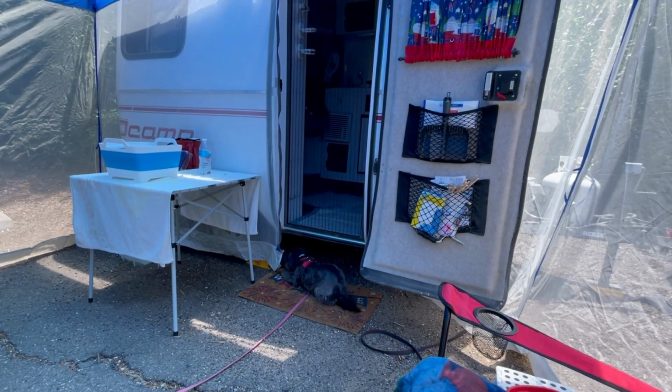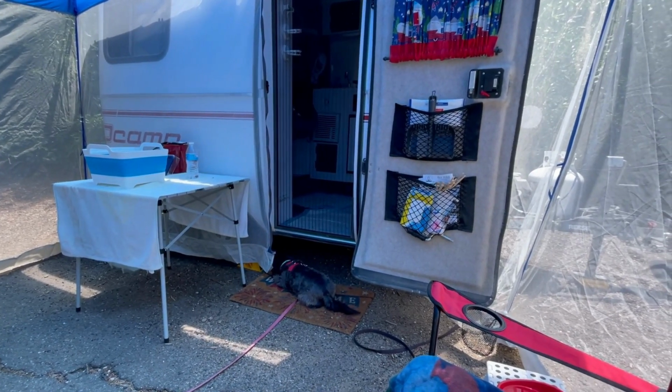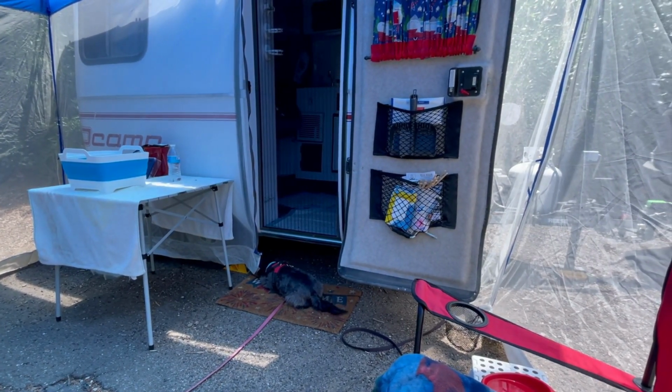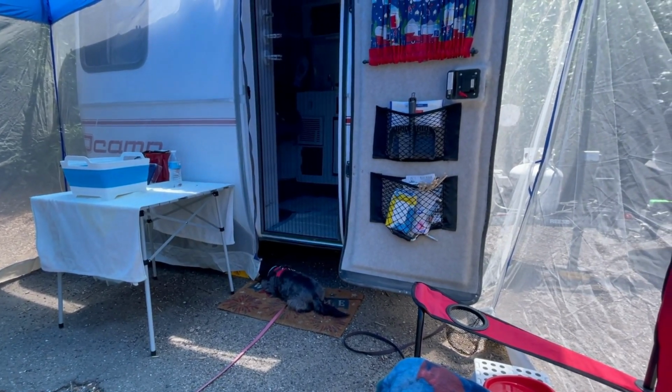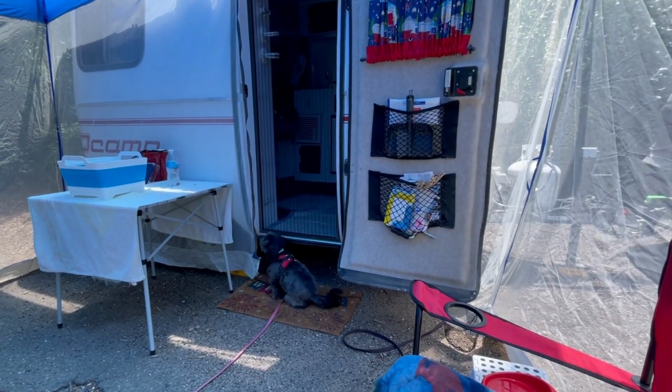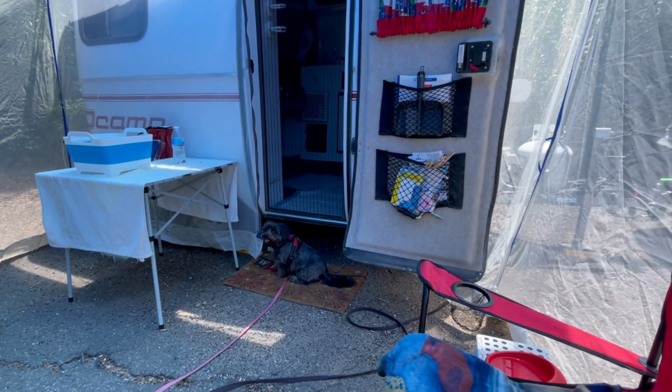Our hunter is keeping the chipmunks at bay. They have been very eager to get inside. They know where the door is. Good girl, River.